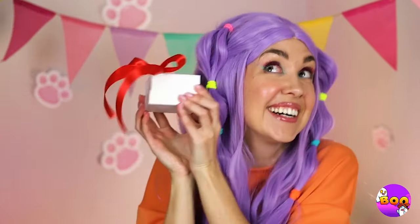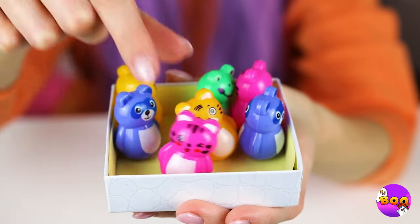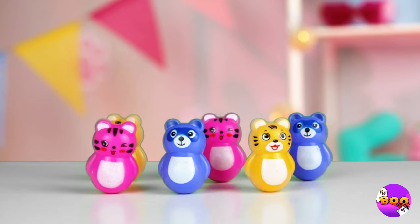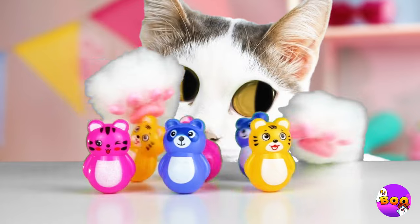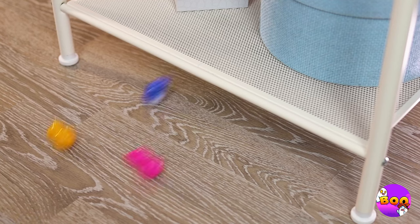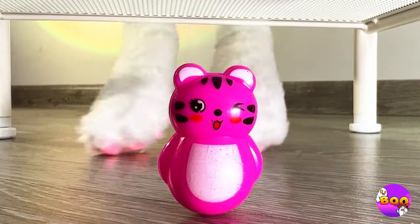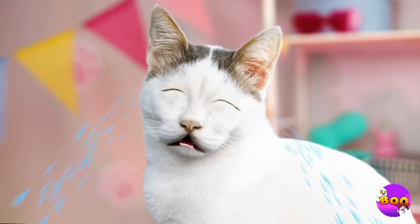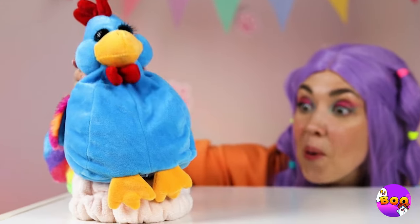Wow. Ooh, a gift. Don't shake it too hard. Never mind, these little guys were made for shaking. Down they go. But they always bounce back. Uh-oh, so close, yet still out of reach. Don't worry, you can make new friends. Aww. In fact, I think a new one's on the way.